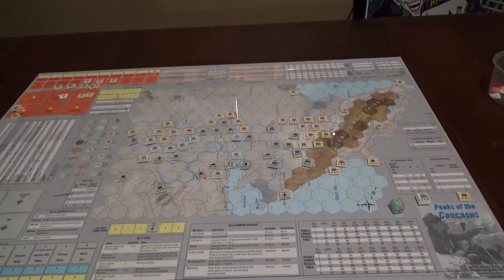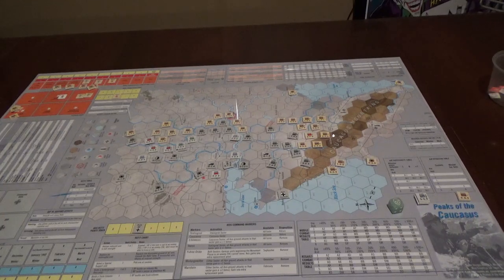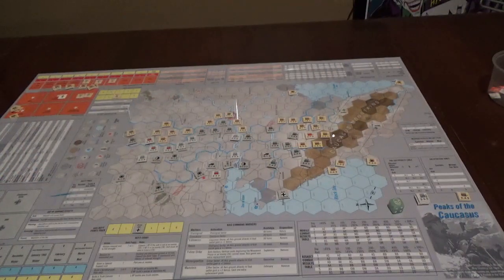But you know what? I have 3 replacement points. I'm going to spend 1 and get myself another one of these support markers. So let's see. What did I pull? Okay, good. This is one that gives me a +1 attack column shift when I need it. Okay, I'm going to save the other 2 for the future because I may need them.